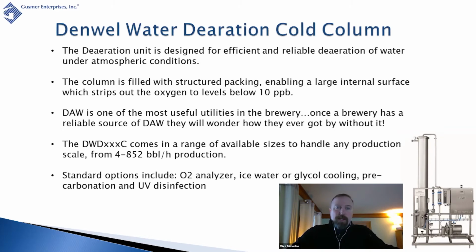Deaerated water is probably one of the more useful things that you could put into your brewery if you don't already have it. And if we're going to talk about seltzer and or high gravity brewing, it's both a utility and an ingredient. One of the bullet points you'll see on here is that once a brewery has it, they'll wonder how they got by without it for so long. Deaerated water can be used to mix with your alcohol base, then to add flavorings, etc., to create your seltzer. It could also be used in many other applications, from pushing a centrifuge bowl, or pushing out a filter, or just pushing brewery lines with something that's not going to contribute unwanted dissolved oxygen to your beer. Denwell has a number of different pieces of equipment for this.